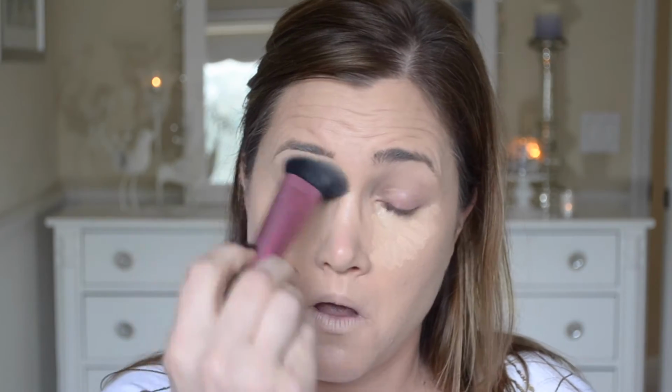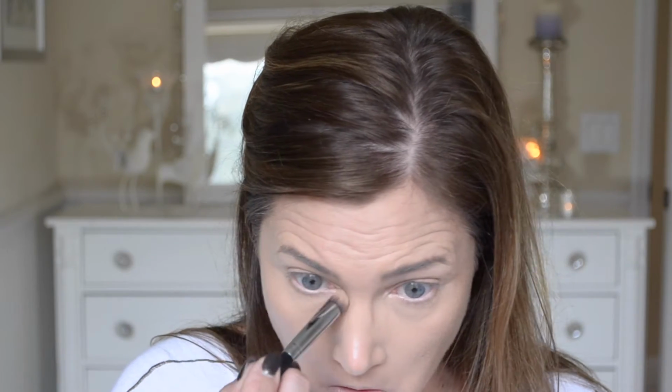And then I am blending it out with this Real Techniques sculpting brush. I think this is a sculpting brush. And I like this brush for blending out the highlighter because you can get it into the corners of your eyes really nicely because of the shape. And I did like that, but I did find it a little bit messy for underneath your eyes. The product kind of goes all over the place a little bit.